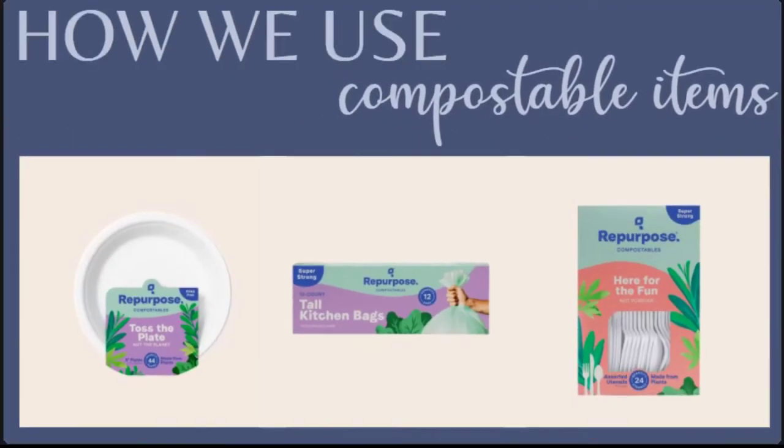So I'm not going to sugarcoat the fact that we use a lot of paper plates in the summer at our house. It's a go-to for lunches and outings for ease of use. Because I want to keep summer all about our family time together, I make the choice to use one-time use items to cut down on dishes and cleaning.